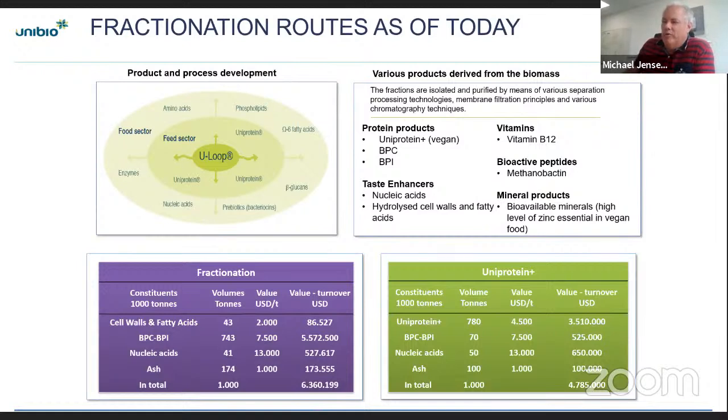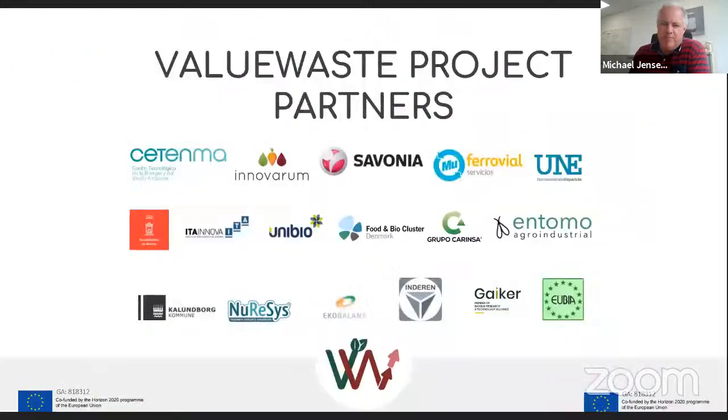So this is one way of going. If you decide to simply split the biomass into individual constituents, you will have another fraction where you can play around with the cell walls and the fatty acids. You will have the same protein concentrate and isolate components, the same nucleic acid contents, and the minerals content you see here. So I'm just illustrating, if you have a biomass content of 1,000 tons, what are the amounts of constituents you will find if you go for these two routes as we speak of today. So this is what we have accomplished to create as of today.